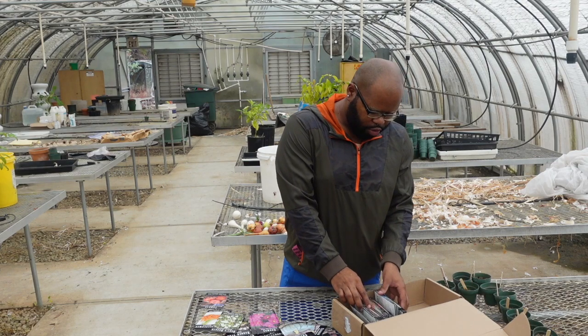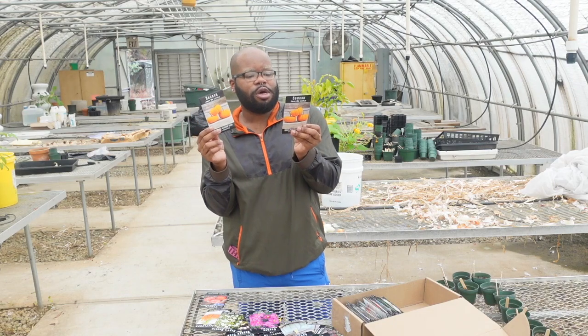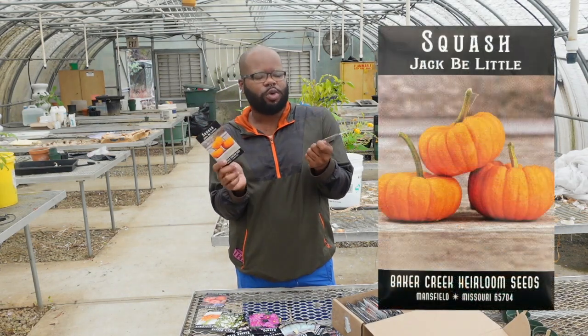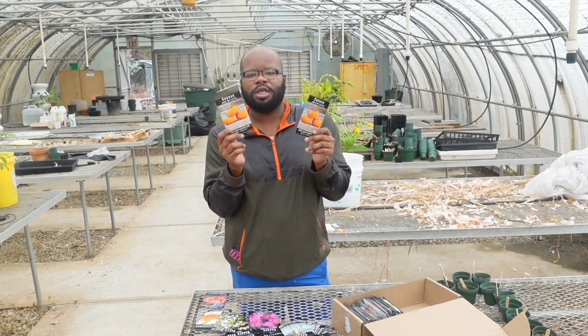Next up, let's do root crops. I clearly looked over it. These are the small, little, cute, Jack-Be-Little squash. I can't wait to grow these. We're gonna grow a bunch of these.